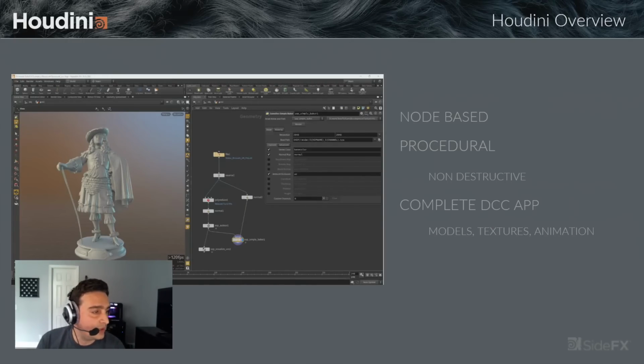And SideFX, the company that develops Houdini, has been around for actually 30 years. And Houdini celebrated the anniversary of 20 years of Houdini last year. So it's been around for a long time. It's a really robust set of tools. It's been mainly used in film, but games is getting a lot of use for the past few years. So we're going to focus specifically on that.